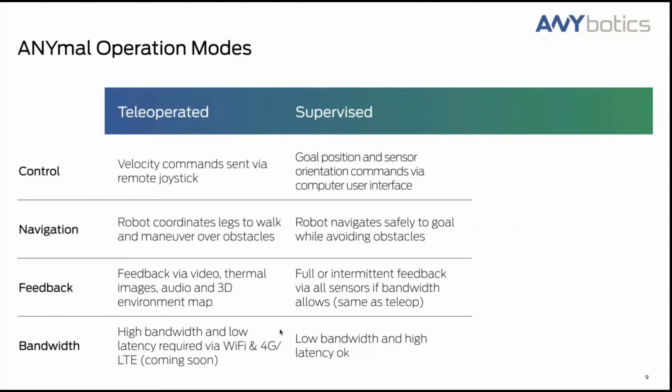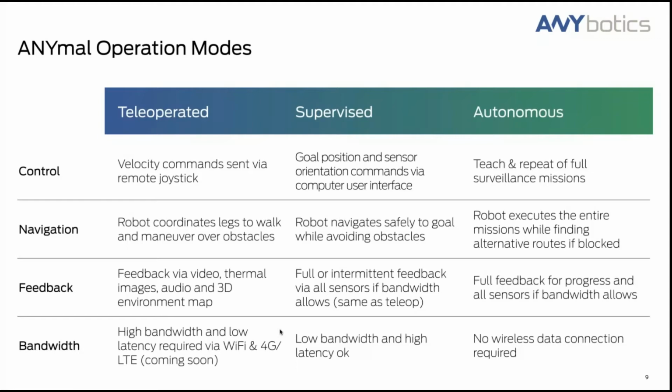Now, going all the way to the autonomous mode, here we typically control the robot in what we call a teach and repeat fashion. So once the robot is guided around through the environment and told what to check for, and then once it's been taught, the robot all by itself can execute this mission. And it's smart about obstacles. It goes around, and even if, let's say, a door is completely blocked or a pathway is blocked, it's smart enough to find an alternative path to fulfill its mission, because initially it's been taught the environment and it's aware of all the routes that lead to the same goal. Similarly to the previous two operation modes, we get full feedback on all the sensors if there's a data connection. However, the robot can even work now without any wireless data connection in really remote places, since it's gathering all this information, and once it goes back to an area where there's data, it can offload this information to the user and to the protocols.